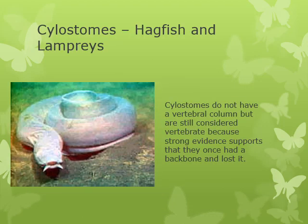We're going to start basically at the bottom, the most basal of the groups, and that's going to be the psilostomes, hagfish and lampreys. The psilostome, this is the hagfish, they're kind of cool. They do not have a vertebral column. They entirely lack vertebrae. But they're still considered vertebrates because there's a lot of evidence that says at one point they had it, but then through evolution, they lost it.